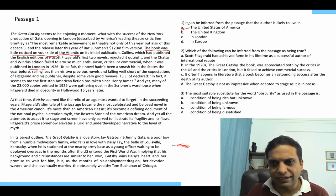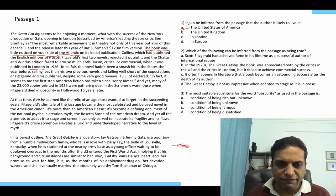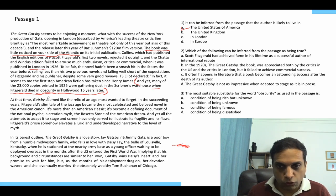A. Scott Fitzgerald had achieved fame in his lifetime as a successful author of international repute. Where can we figure out in the passage whether this answer is right or wrong? Saying he had achieved fame. Look at this sentence: "When Fitzgerald died in obscurity in Hollywood 15 years later." He died in obscurity. He died not famous. So he was not famous during his lifetime. And especially international repute. His books were little noticed on your side of the Atlantic, as we discussed in the previous question. Therefore, A is definitely false.